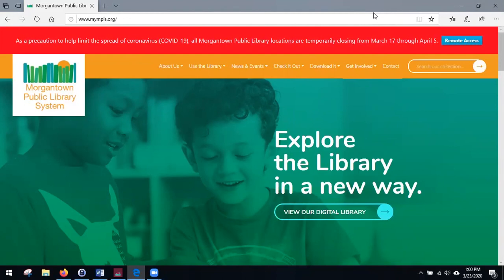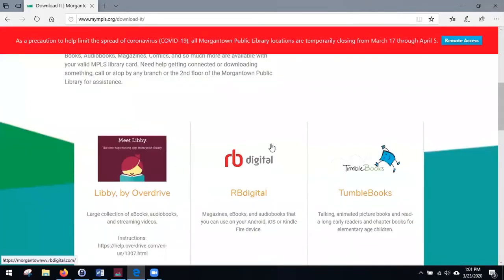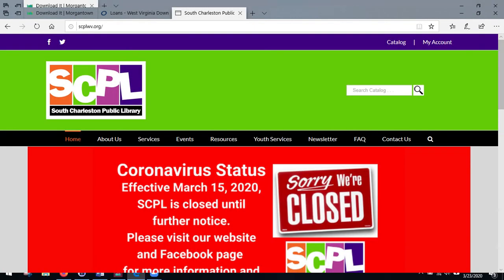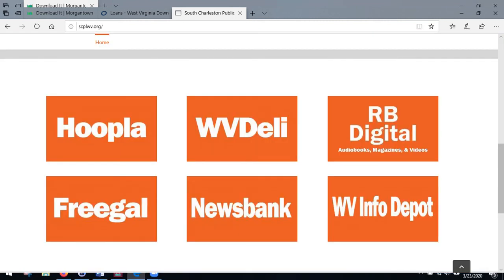So to start off, the first thing we're going to do is go to our library website. Now, my library is the Morgantown Public Library, but we also have the Charleston Public Library, the South Charleston Public Library, and the Kanawha County Public Library. On all of those, what you're going to be looking for is a link for viewing the digital library. Once you go there, you're either going to have a link for Libby by Overdrive, or a link for WV Deli, or the West Virginia Deli. That's the name of the electronic library for the whole state.